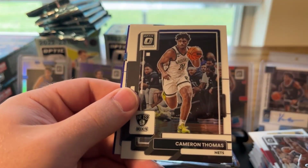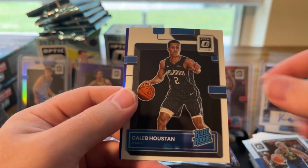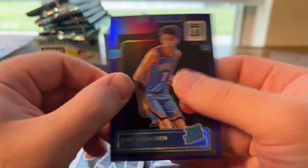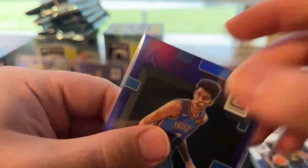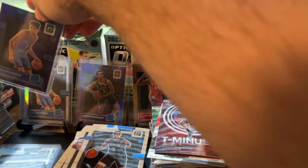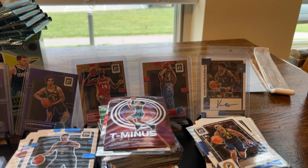Evan Mobley, Cameron Thomas, Chris Duarte, Caleb Houstan, and Chet Holmgren. Another Chet. Jeez. Another Chet. OKC. All right, last box. Good luck, everyone.